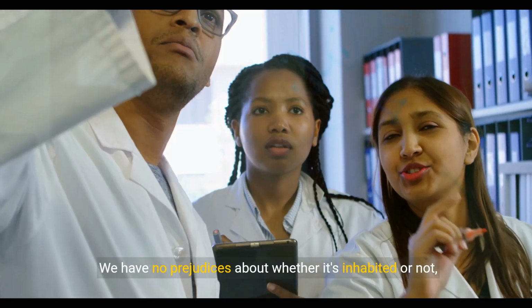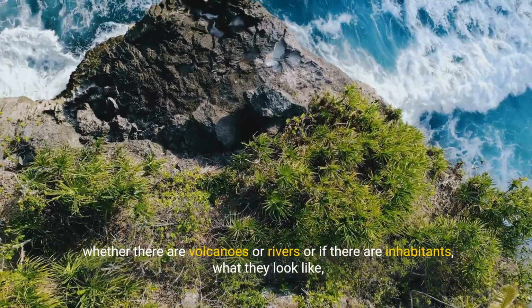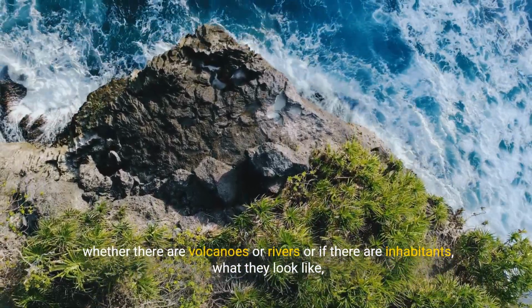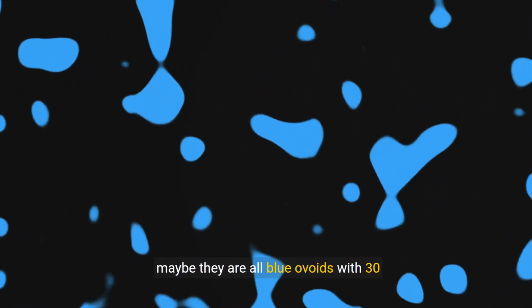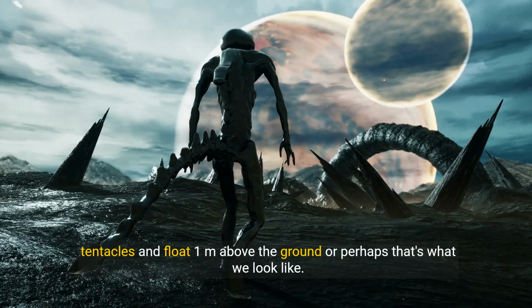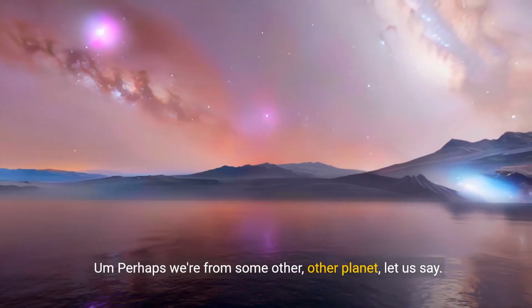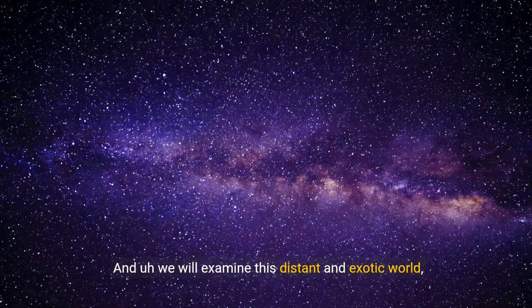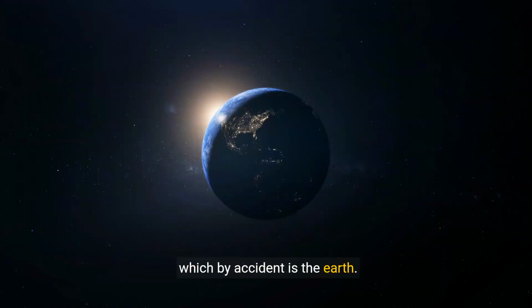We have no prejudices about whether it's inhabited or not, whether there are volcanoes or rivers, or if there are inhabitants, what they look like. Maybe they are all squamous blue ovoids with 30 tentacles and float 1 meter above the ground. Or perhaps that's what we look like. Perhaps we're from some other planet, let us say. And we will examine this distant and exotic world, which by accident is the Earth.